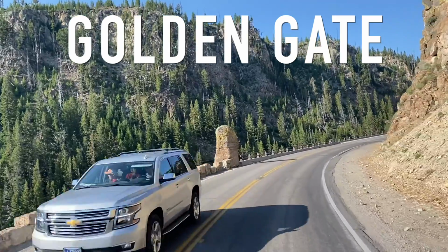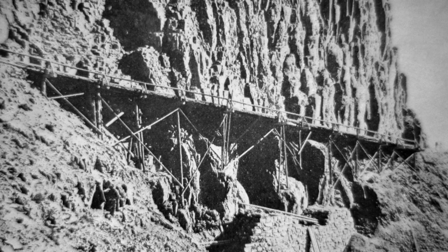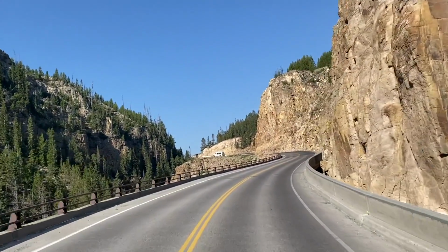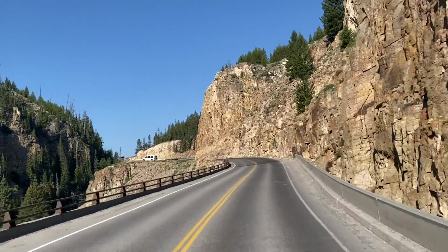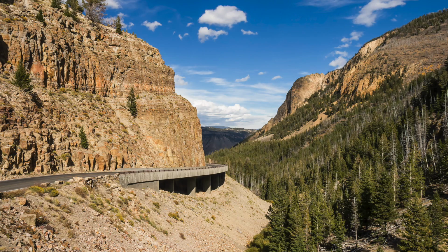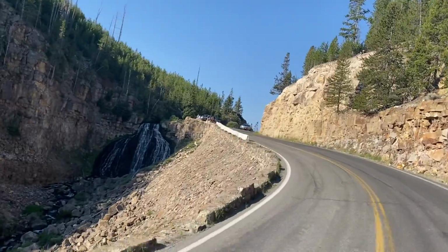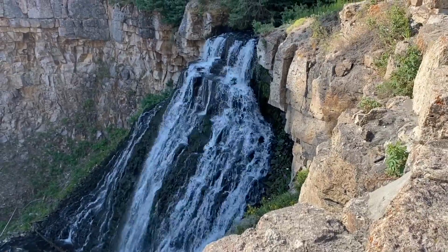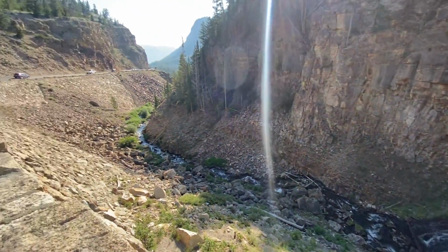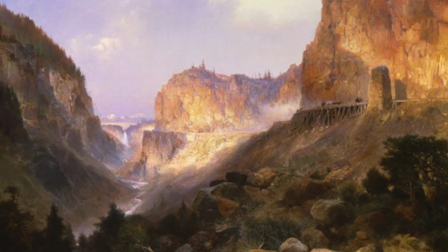When those early visitors entered the park, one of the first things they did was ride on a rickety wooden bridge called the Golden Gate Bridge. Yep, Yellowstone has its own Golden Gate Bridge. This bridge was so rickety that many visitors wanted to give up on their dream of seeing Yellowstone and turn around. Today, we get to drive on a much more stable steel bridge. Stop at the waterfall to enjoy great views of the canyon. One early famous painter thought this canyon so beautiful he painted it.